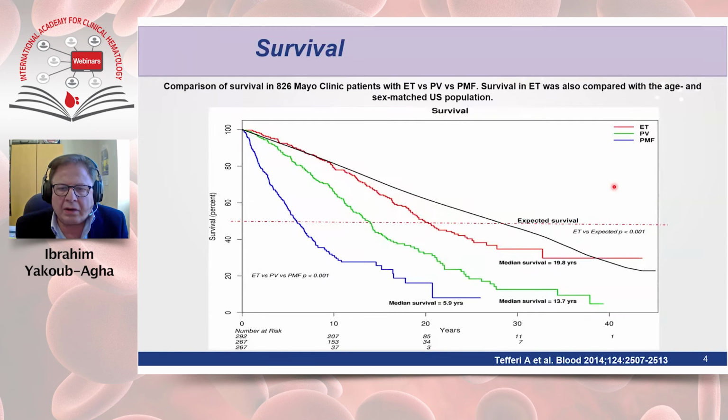If we look at survival of those patients compared to the general population matched for age, you can see survival for patients with polycythemia vera, essential thrombocythemia, and for myelofibrosis, median survival is as low as 6 years.